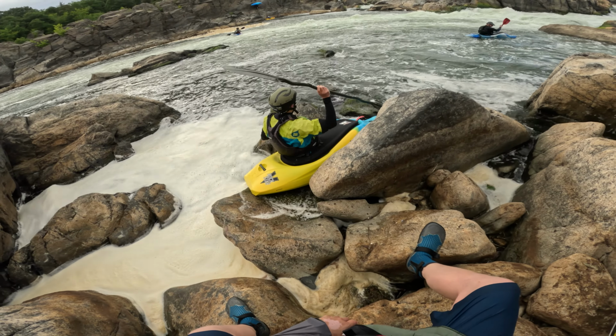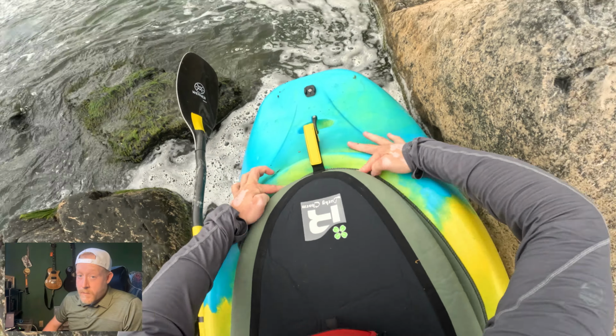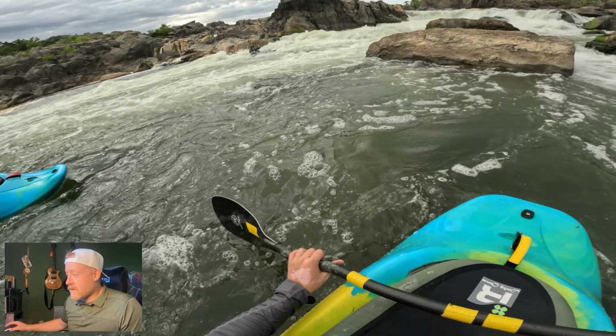Oh, is that the flake? Yeah. I've said it before and I'll say it again. Practice getting in and out of your boat in weird or precarious scenarios. You never know when you might need that skill.